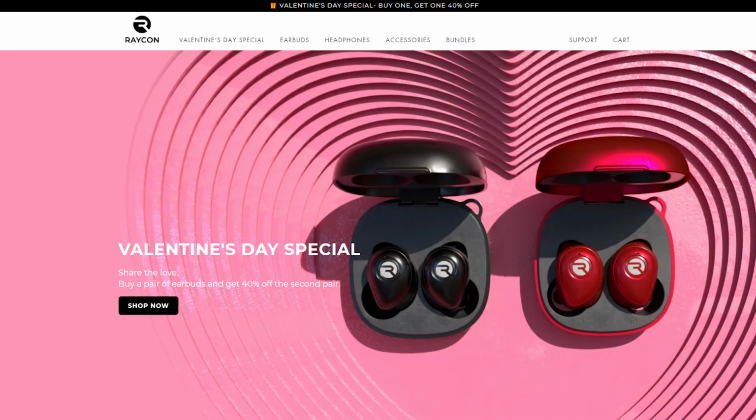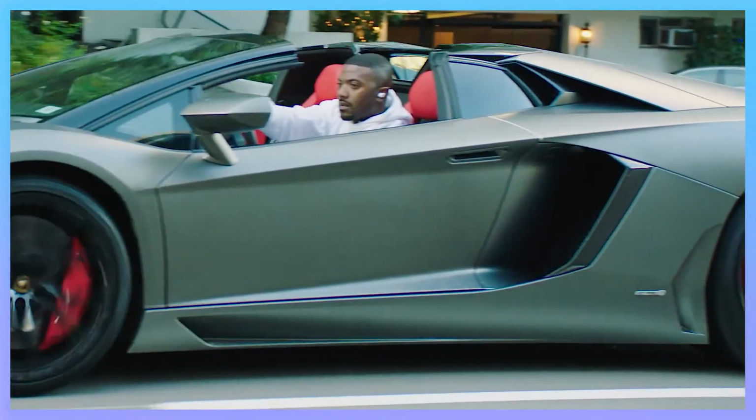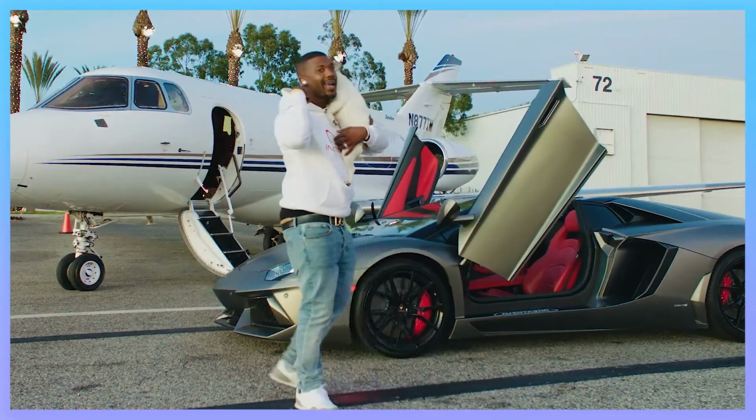Now compare that to Raycon, which also, depending on the model, ranges from $80 to $150. So Raycon's top-end model is the same price as Apple's low-end model. That's pretty decent. Not a price I'd be willing to pay, so you know what, why not borrow them from a friend? So I got some Raycons here, and trying them out, they're actually pretty nice.